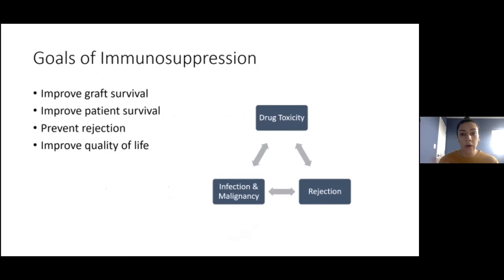So again, the overarching goal of our immunosuppression is to find that perfect balance for each patient that will bring them the right amount of immune suppression that prevents that allograft rejection. But at the same time, we don't want to give them too much that would lead to a potential toxicity or side effect, such as an infection or something like that. Okay, and we always want to keep doing this, thinking about improving the quality of life of our patients.